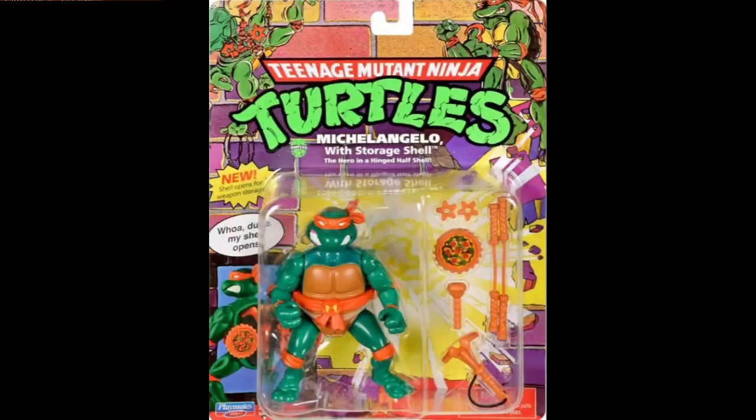Coming to you at number 8, we have a Playmates classic figure which has actually been re-released in the classic form of the card. So we're looking to go with the Storage Shell Michelangelo. Like I said, these have just been re-released by popular demand. If I am lucky enough to obtain one of the originals from the early 90s, I know the prices on these seem to be skyrocketing at the moment with the popularity. So number 8 for me is going to be the Storage Shell Mikey.